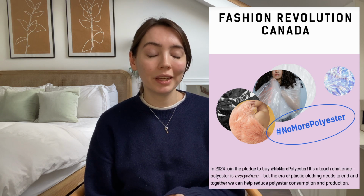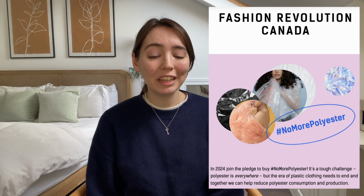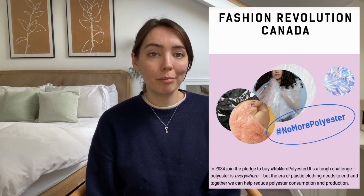There's also medium challenges you could go for. Like, I think Fashion Revolution Canada is doing a year-long challenge that's no polyester clothing, which I think is really, really interesting. And they've been sensible with it because you kind of have to have polyester in some clothing. You know, performance clothing like sportswear, there's not really an alternative right now. So they've put that caveat in that if you need sportswear, it doesn't count.